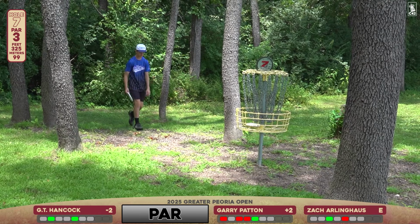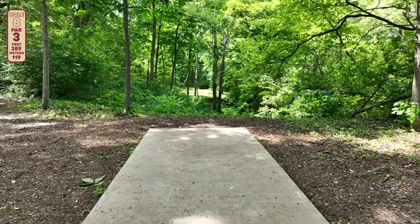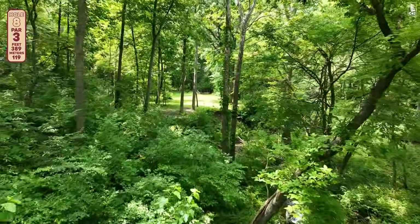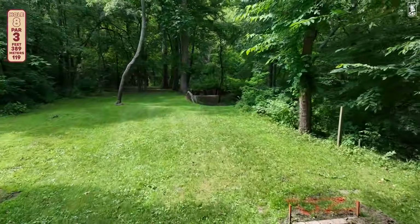Got a tap in par from Ryan. Missed his birdie opportunity. That's going to transition us over to hole 8. 389 feet, par 3. Very downhill. It's a rather protected green, I would say, because the hallway to hit is fairly narrow, and there's OB everywhere.